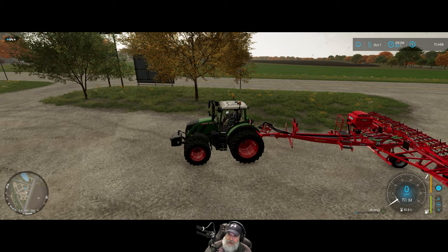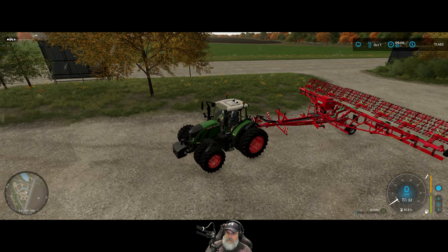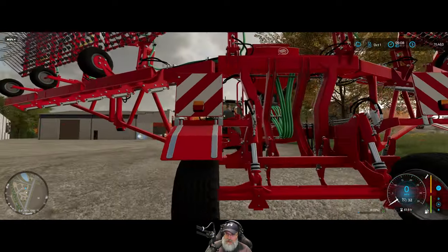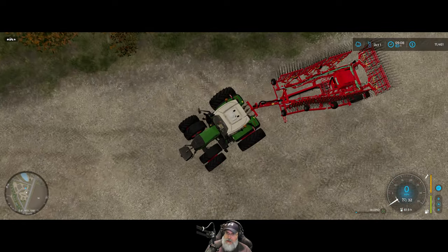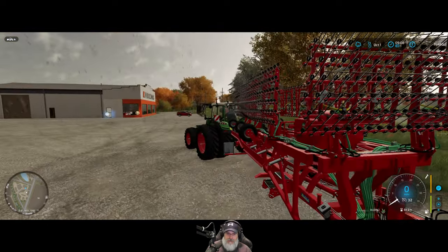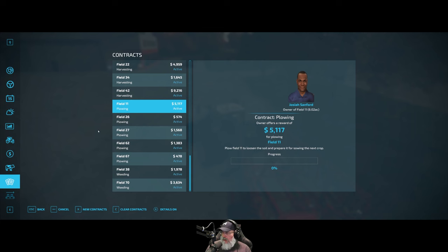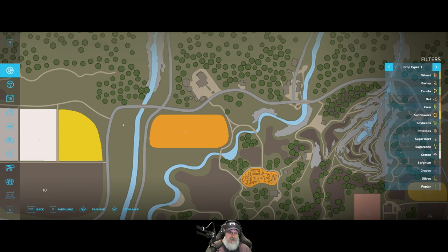All right, let's fold this back up. I guess you must be able to seed with this at the same time that you weed with it, because it's got like a little seed thing in the lower right-hand corner, and a little holder for seed too. Interesting. Let's go back to our contracts. And let's go to our bigger weeding contract, which is this one. And that's on field 70, which is enormous.